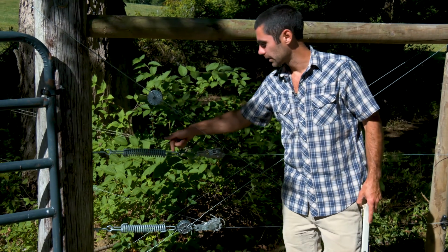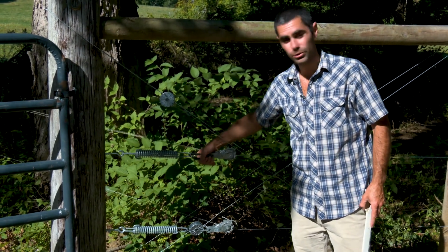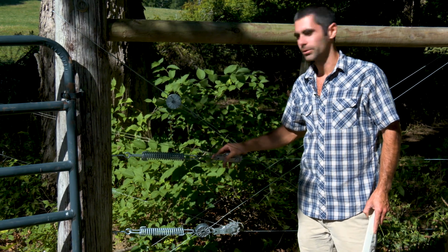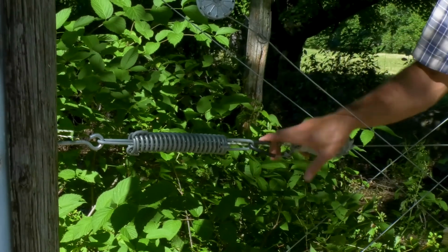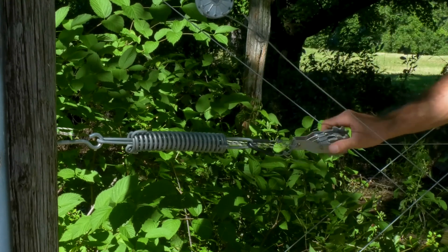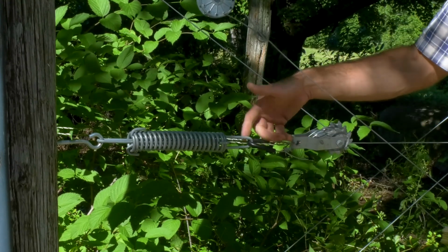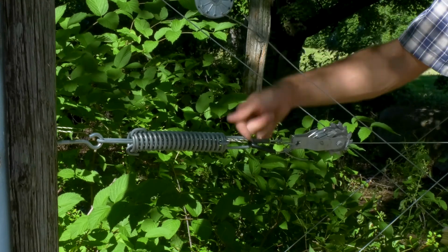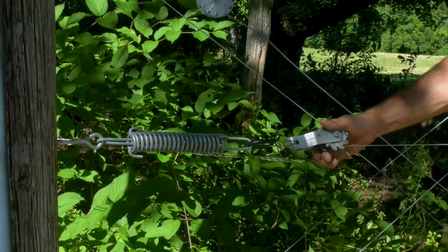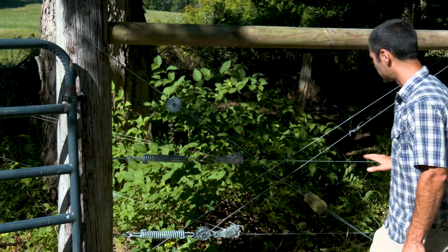To attach these to the compression spring, I just use some high tensile wire and I bend it around. You can be creative on how you do that. You could use an S hook. You could use some type of a clip like a carabiner. Don't use aluminum. Make sure if you're using galvanized, you're going to galvanized. You don't want those metals to interact. But that's the basics of this system.